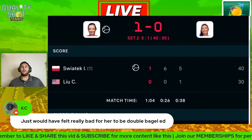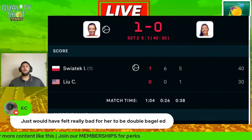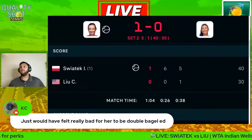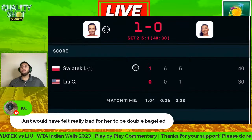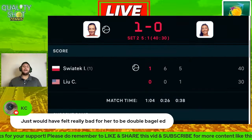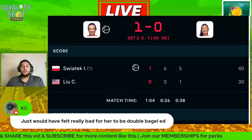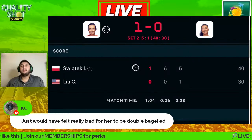Out wide, clips the back of the service line, and Claire Liu misses the forehand, so it is a match point to Iga Świątek. Massive opportunity here now. Huge. So just get it done and dusted. Match point number 2. Serve into the net, though. Tries to go down the T from the ad side, so second serve it'll have to be. A chance to get another bagel and breadstick scoreline in the books.